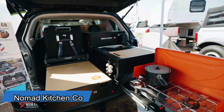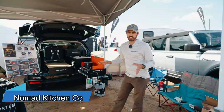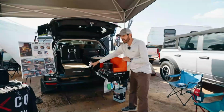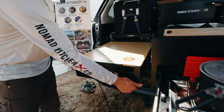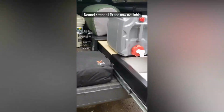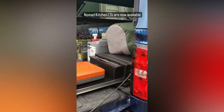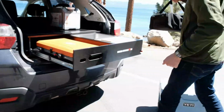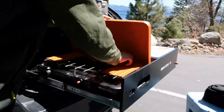Companies that create camping equipment also think about people who love food. Nomad Kitchen has a fancy mobile kitchen available in its basic form. This kitchen costs $1,200. It includes a pull-out design with a sink, a small cooking area, a drawer for a 2-burner stove, and other useful things. When it's folded, this kitchen can fit easily behind the back seats of a car.